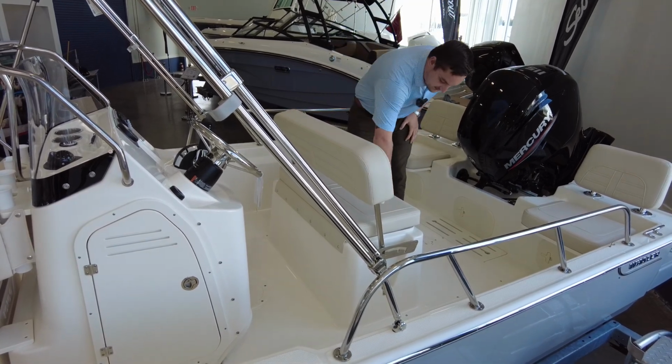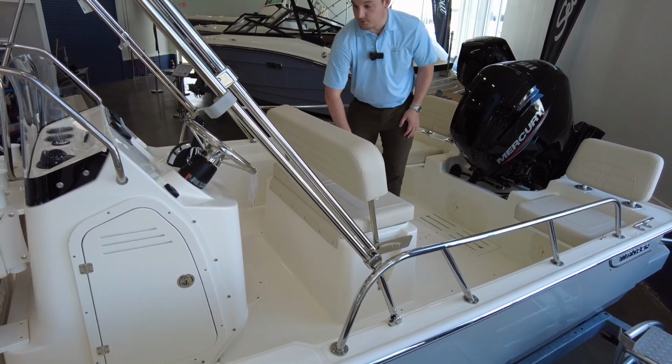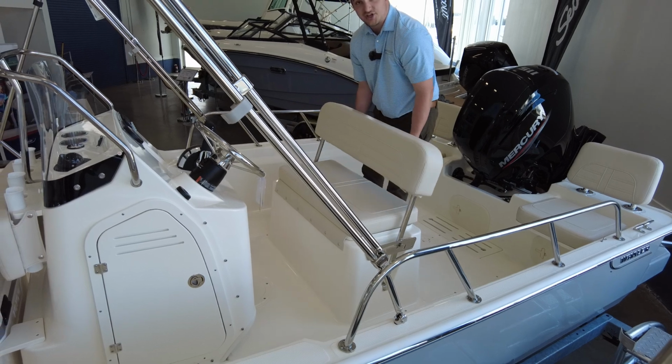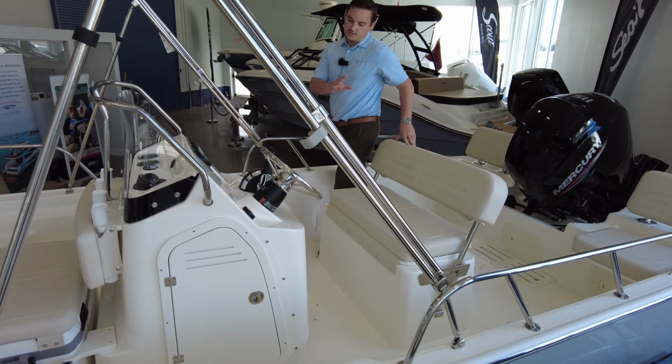Not only does it do that, but we also have a large storage compartment under it as well. It's a good place to put life jackets, lines, fenders, whatever you need to get out of the way. It's a great spot for that.